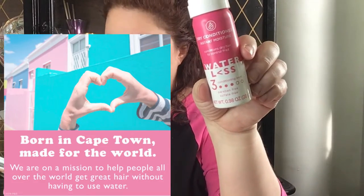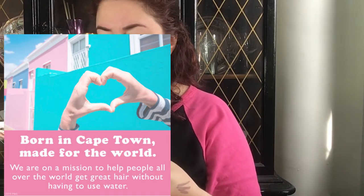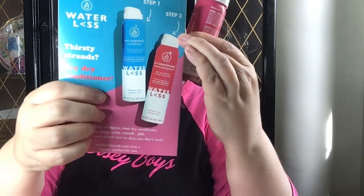Dry conditioner? Never heard of it. I have to definitely try this. And it gives a picture here. It actually has a two-step process. They have the dry shampoo here, and then the dry conditioner. How would that work for people who have thin hair or oily hair? I wonder.